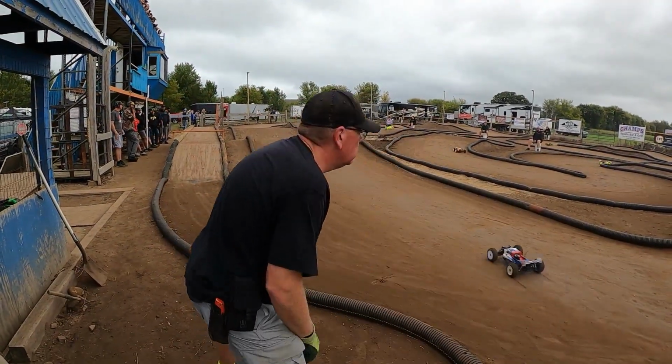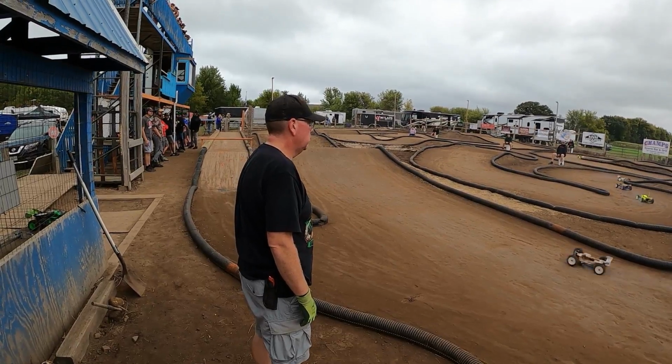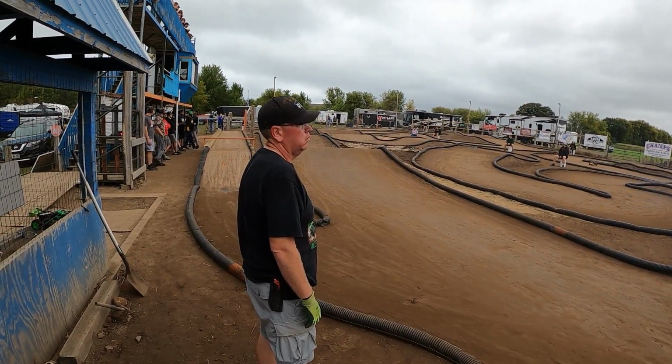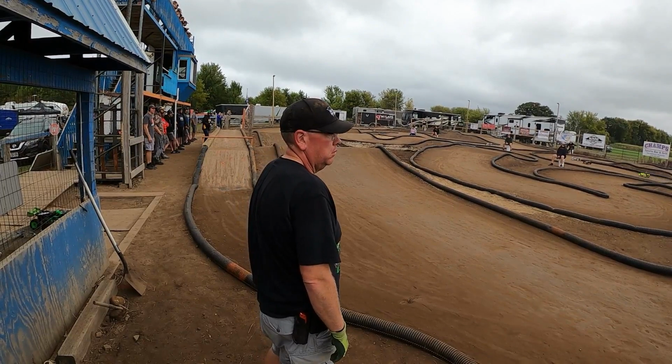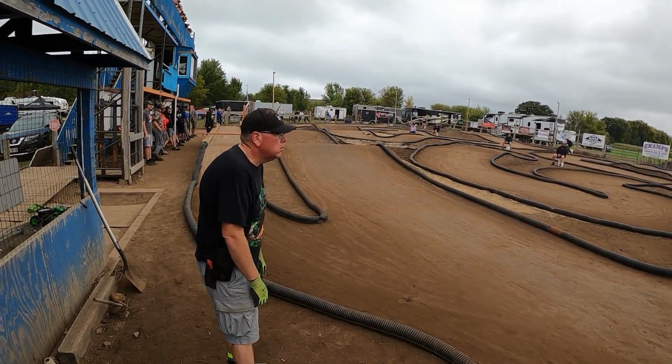Dale Reek is marshalling this race. He is one of the best marshals ever. If you are going to crash, be sure to do it in Dale's corner. 27-second lead for Matthew Ross. He's got Kloss.